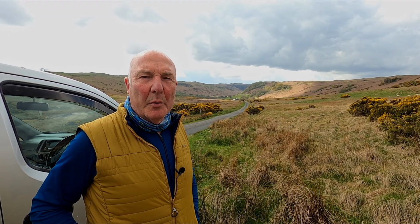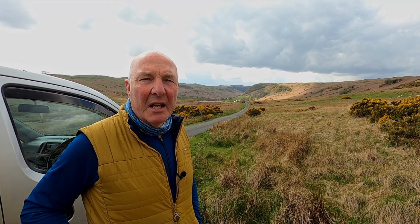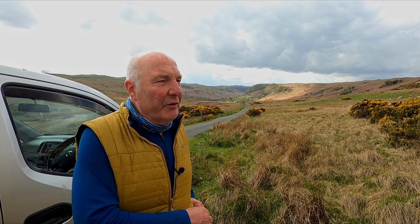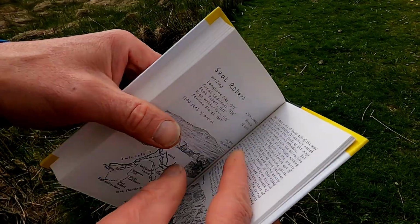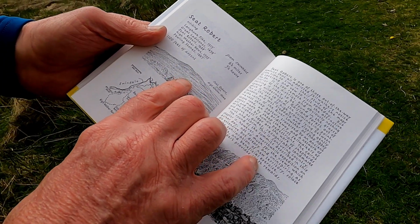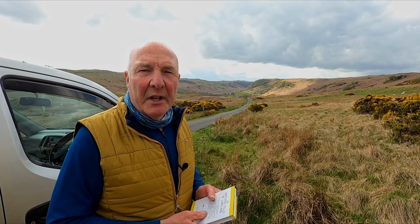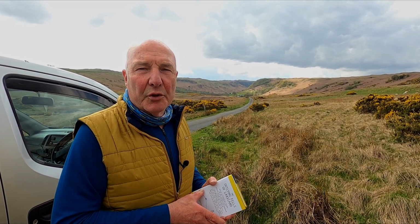For today's walk we've come over to Swindale, which is really in the far eastern area of the Lakeland Fells. And it's a walk we're going to do from Wainwright's Outlying Fells book, this book. It's the Seat Robert chapter, which will take us over 5 of his Outlying Fells. It's a route that I've never done before. It should be quite easy, but it'll be an enjoyable walk on a beautiful spring day.